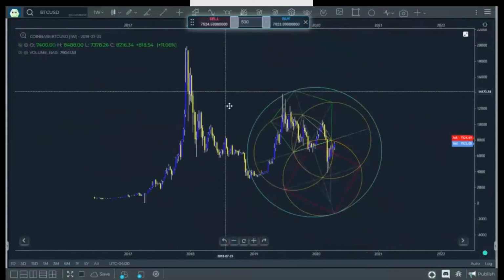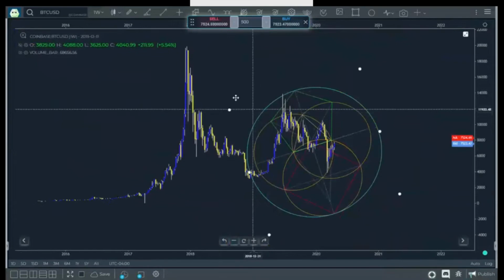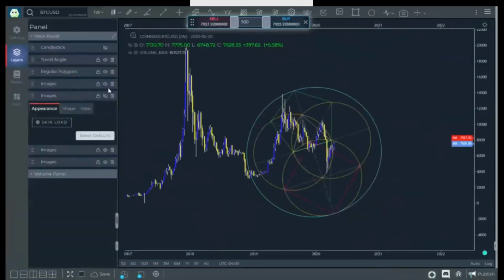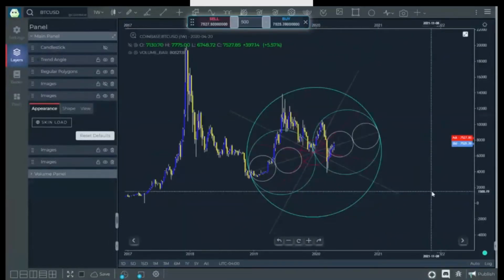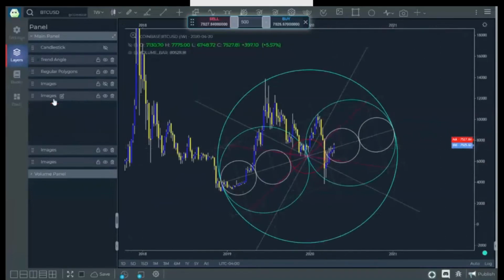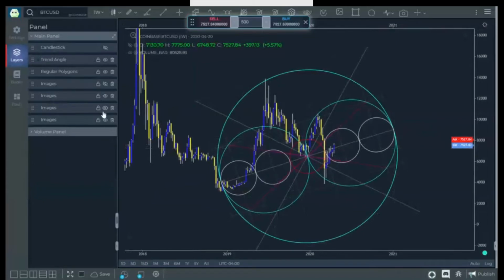Yeah, it's really nice. I enjoy your sacred geometry charts quite a bit. It's really refreshing and different, but very, very precise sometimes in terms of pointing out huge resistance. I've seen that quite a bit.